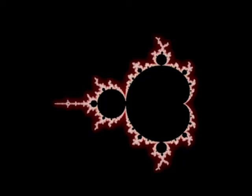I first saw the Mandelbrot set somewhere in the mid-80s. I remember it quite clearly. We were at a mathematical conference on something totally different. And everyone went along to this exhibition because it was mathematical pictures. And there were these amazing coloured pictures on the wall. And I'd really not seen anything like this before.